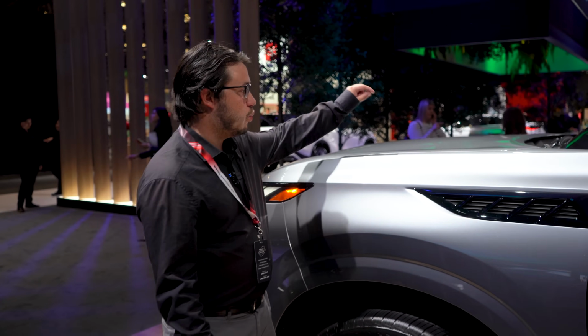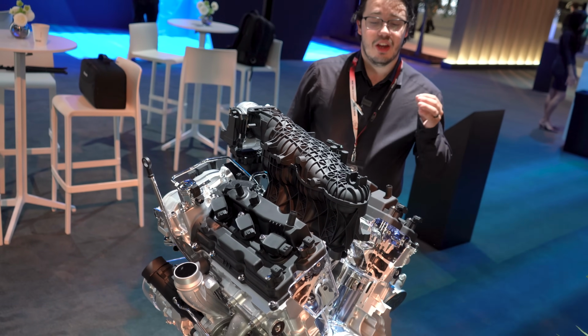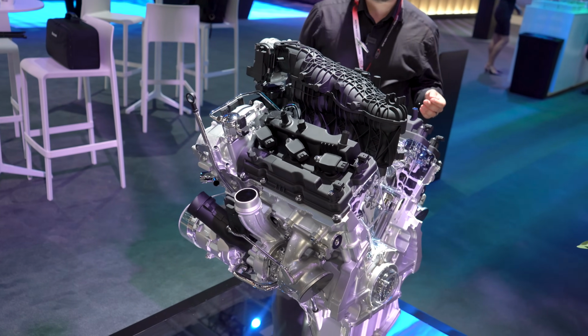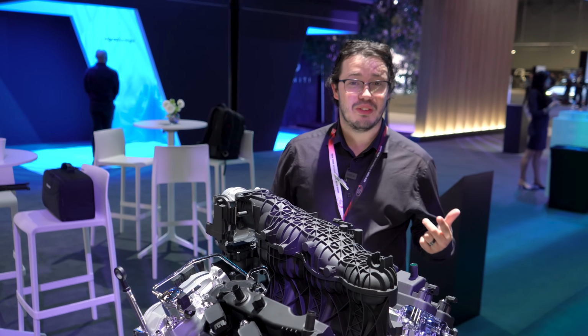Another big change is right in here. So let's take a look under the hood. This is a model of the 3-liter twin-turbocharged V6 that they put into this. As opposed to last year's V8 that was naturally aspirated, this produces 450 horsepower as opposed to just 400 horsepower, which means it's not only saving gas, but it's giving more power as well.